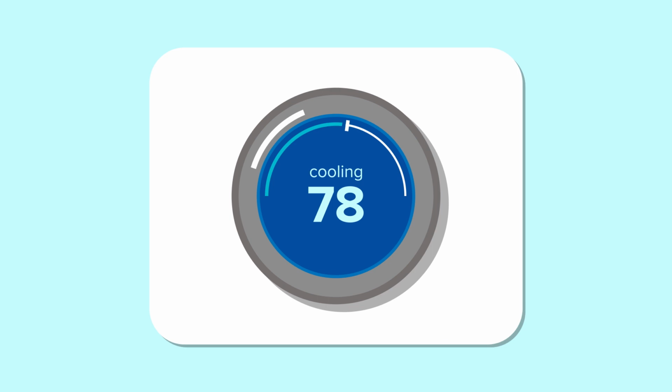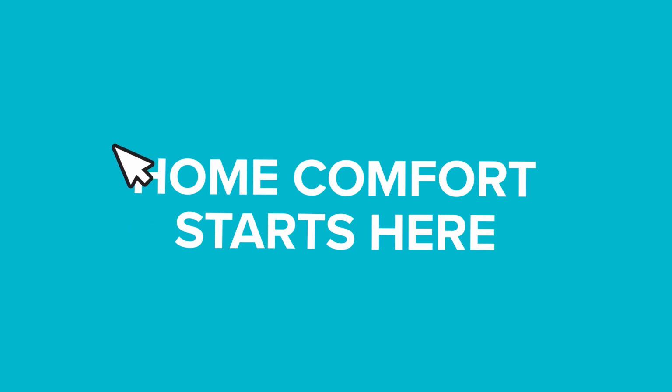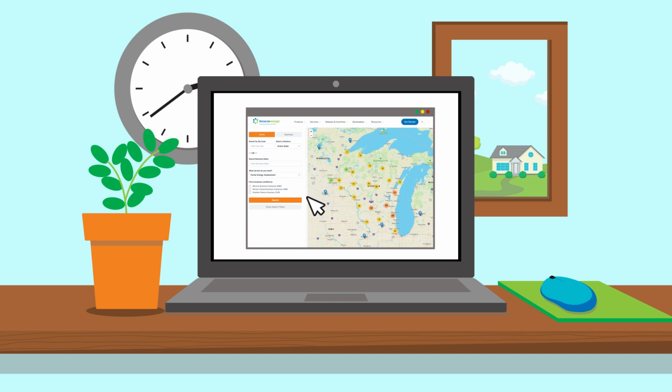A close inspection from a trusted source is the first step to determining where your home can save energy. Simply contact one of our participating Trade Ally contractors to assess your home and make recommendations specific to your needs. Or start with a free online virtual assessment and receive a free home energy report.